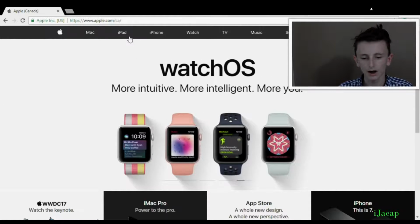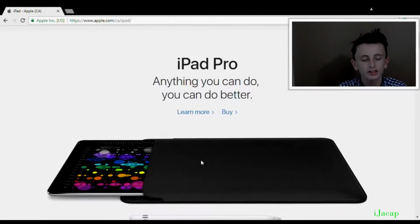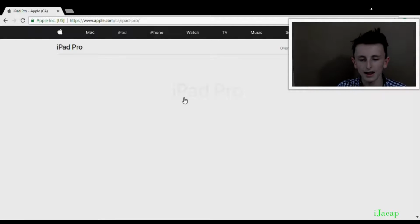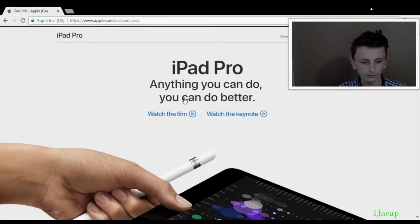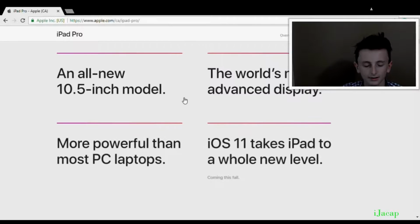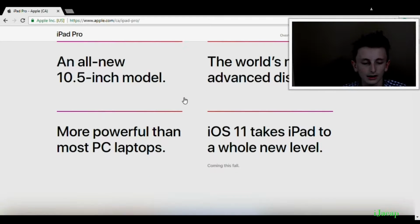They have released a new iPad. It is called the iPad Pro, and basically they have discontinued the previous generation of the iPad. It is a 10.5-inch iPad. It's actually extremely powerful. It's an all-new 10.5-inch model, got the world's advanced display. Apple is incredible with making good displays, so this is no surprise there. More powerful than most PC laptops.